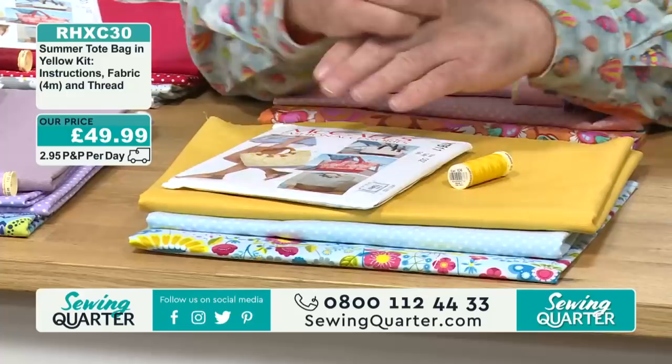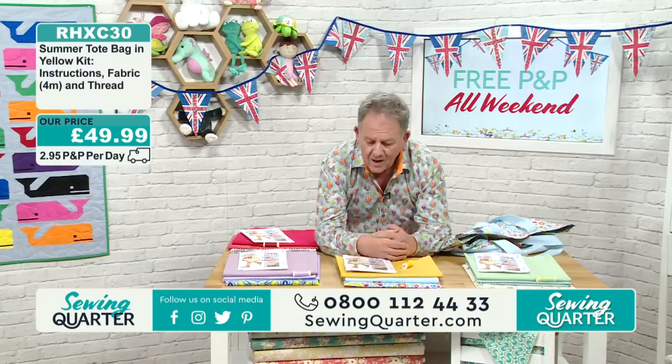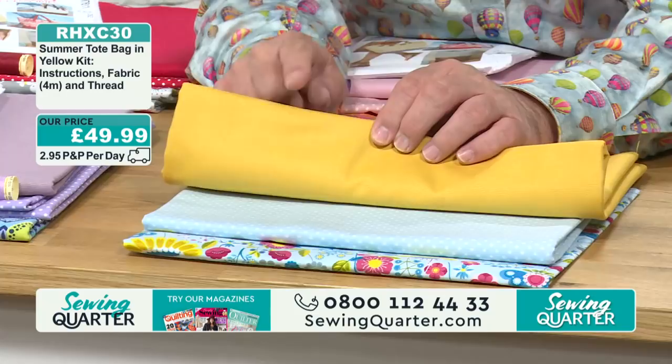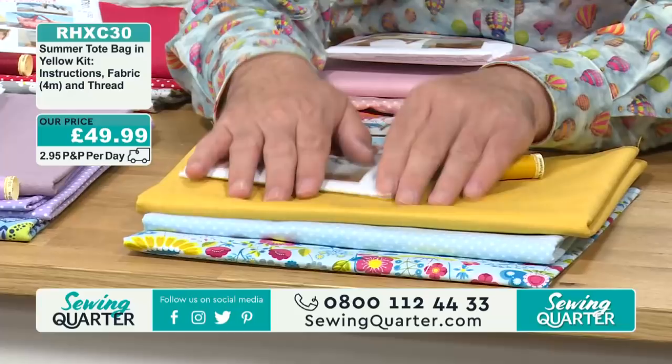Is that right? I thought there were halves. For some reason, when we did the prep this morning, yes, no, it's right. I thought it was weird. You get a metre of this and a metre and a half of each of those. So it's a metre of this, metre and a half of the blue spot, metre and a half of the premier. That's right, because I said to put this one on the top because it was the least amount, didn't I? So that's the yellow one.